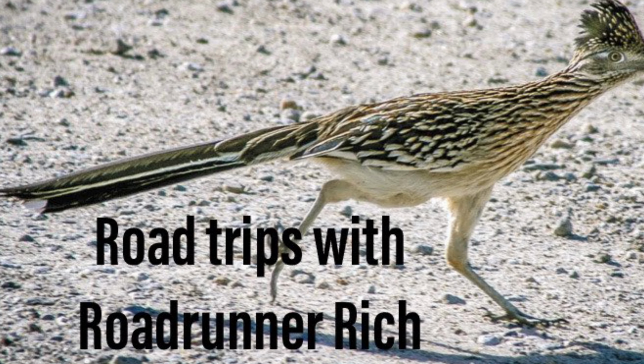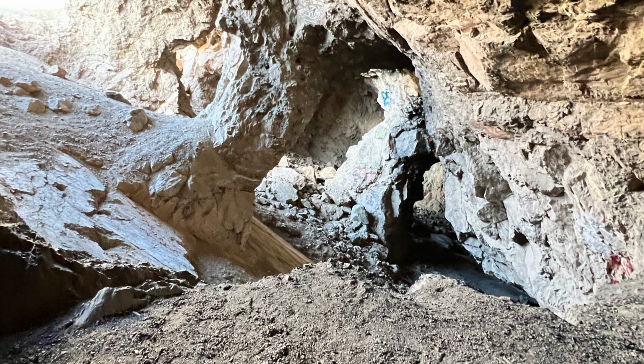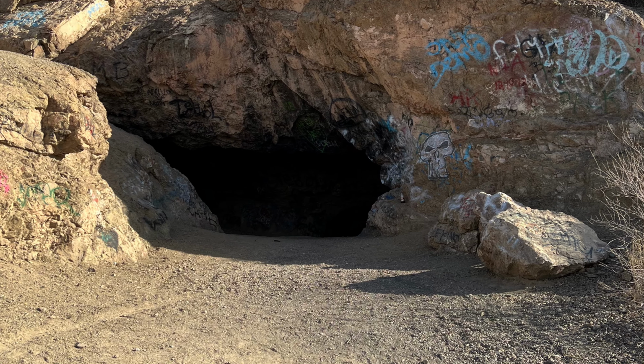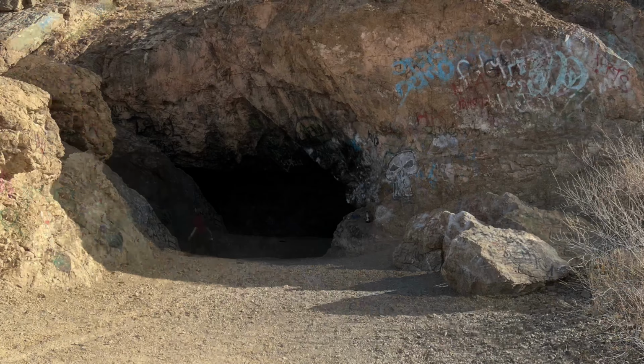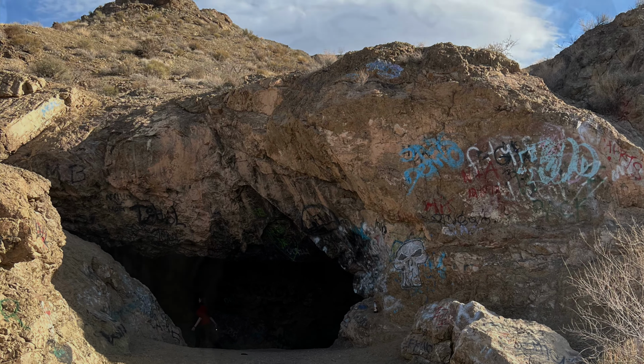We will be in the ghost town of Nelson, Nevada. After checking out the lake, we started heading back to the ghost town and we saw this old mine. So we stopped and checked it out. It had a lot of graffiti on. I wish people wouldn't do that.